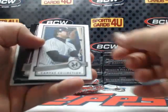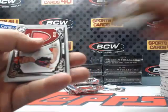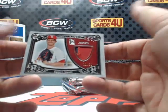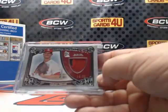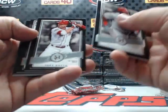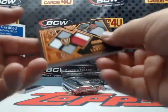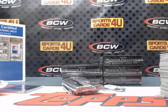Reggie Jackson as a Yankee. Canvas Collection. Trevor Rosenthal, Jose Fernandez. Copper, Charlie Blackmon, Rockies. Two color patch, 12 of 50 for the Cardinals, Shelby Miller. Oh, that was like 2 or 3 teams ago for him. Mike Franco, Joey Votto, Andrew McCutchen, Copper, Manny Machado, Orioles, three jerseys, a two-color patch, 43 out of 75. Tigers, Miguel Cabrera.